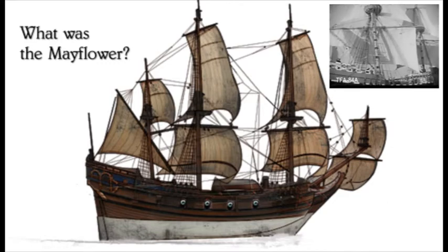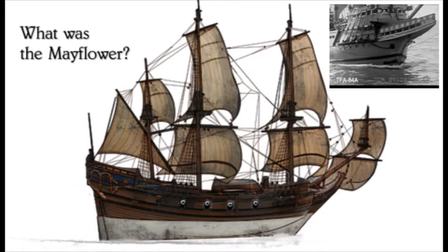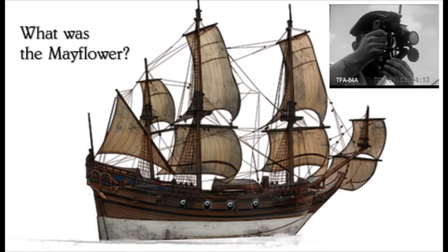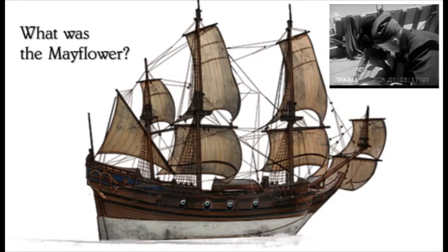The Pilgrims hired the Mayflower and the Speedwell to take them to the New World on the condition that they would work for certain merchants in fishing and the fur trade, a sort of indentured servitude for a period of 7 years. 26 other ships were named the Mayflower. This was apparently a common name.